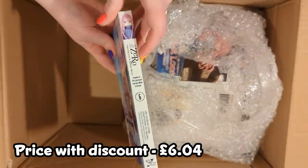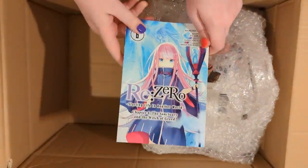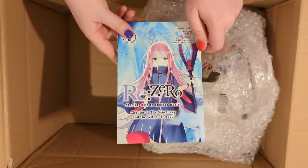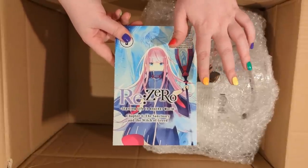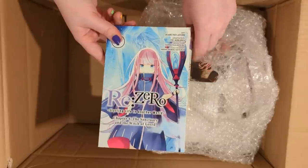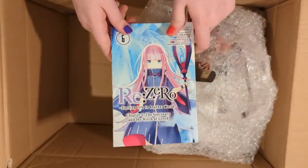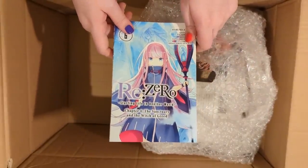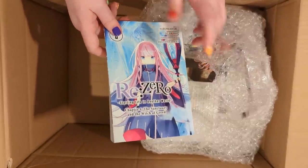Next we have ReZero Chapter 4, Volume 6. This was another pre-order that I moved over from Forbidden Planet. I am not up to date with the series. I am missing the last volume from Part 3. Actually, I might be missing another volume from Part 3 as well, and Volumes 2 and 3 of Part 4. But Ben started reading the manga as well, so he's a bit keen to try and get up to date. So I'm a bit more on the hunt for a series that we're both reading, generally.